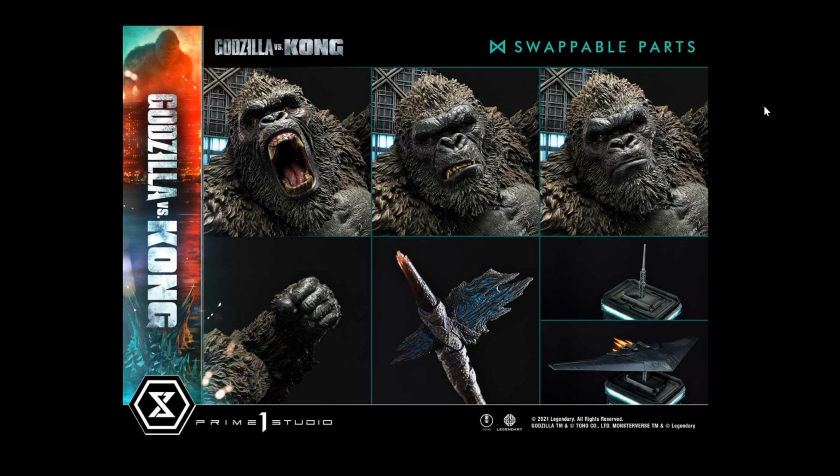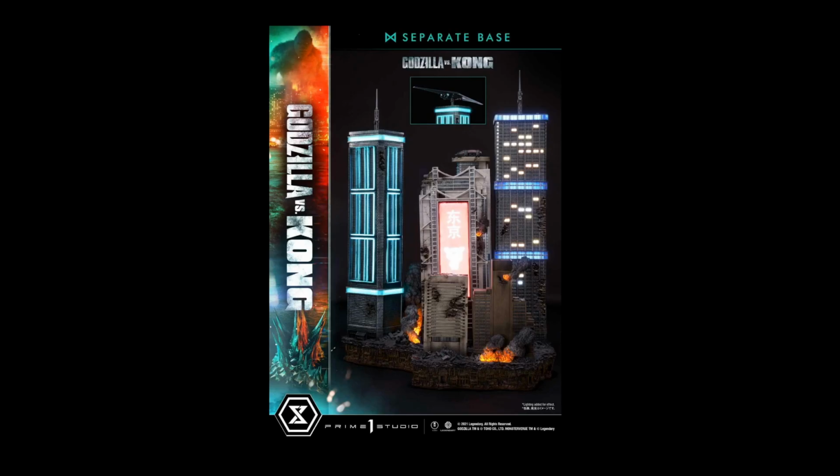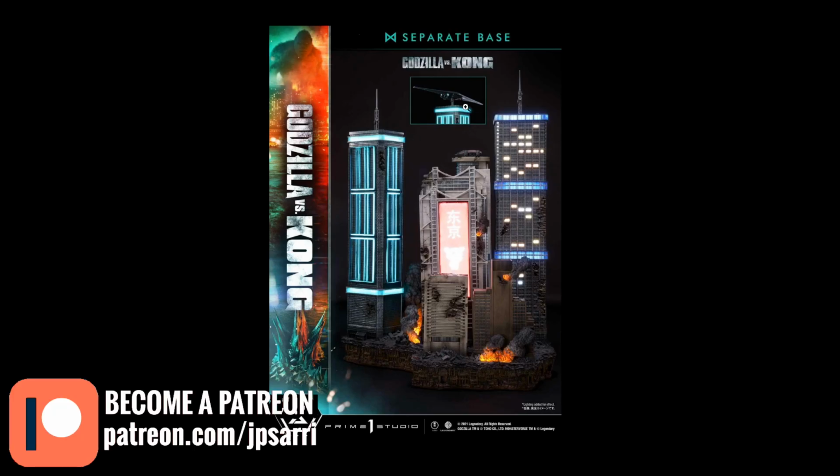But look at this. Now, with Kong, it comes with 3 different portraits, which I like. The hands, you have the axe, you have this thing, so you can change this tower, or you can put this little plane here. And this is the separate base that comes with the whole thing, if you purchase this together. And I like this one, that billboard, all this light up features here. There's a lot of electronics, a lot of wiring that goes into it. That's a lot of work.